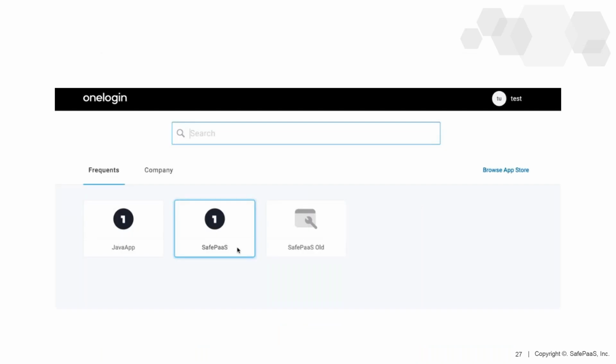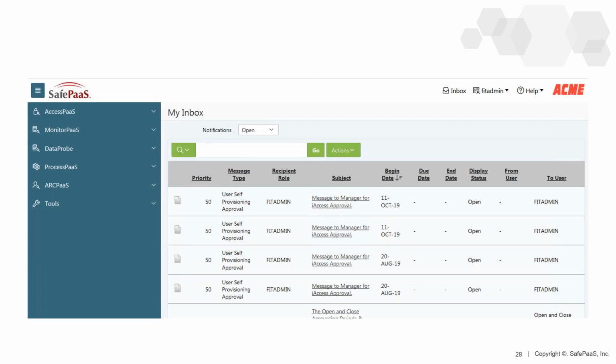So once the user logs in, they're going to be presented with a number of applications. They're going to click on the SafePaaS one, and the next thing is they're going to be logged into SafePaaS without having to enter that second password.